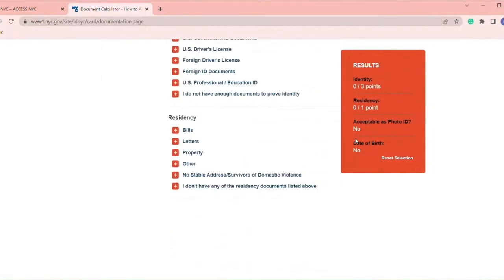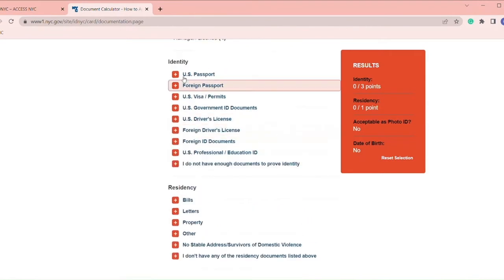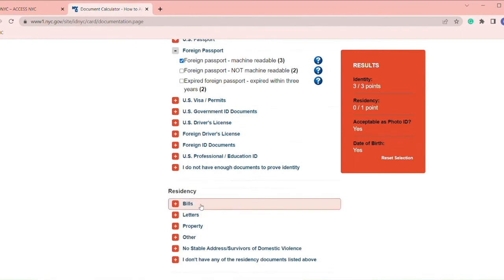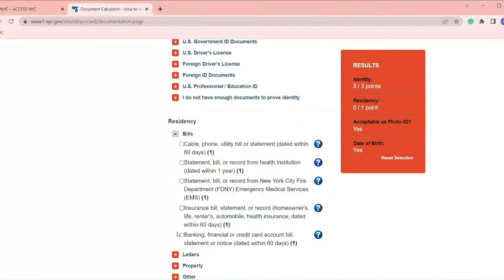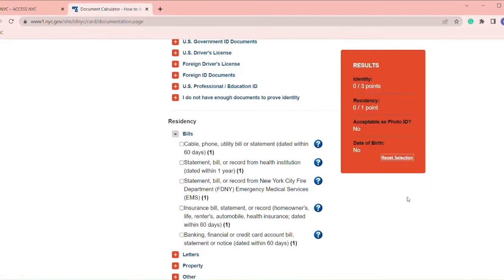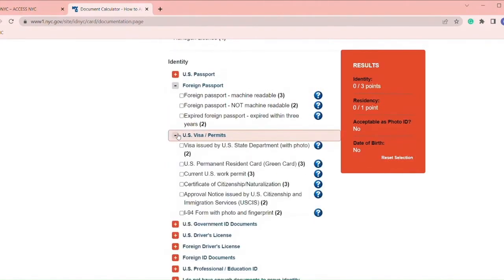We will review 2 examples. As you can see, there are many documents that you can use to prove your identity and demonstrate your eligibility for an IDNYC card. For the first example, let's say I have a foreign passport and a banking statement. After selecting those 2 documents, the results box turns green, which indicates that I have the correct documents to apply for an IDNYC card. I hit reset selection so we can review another example.